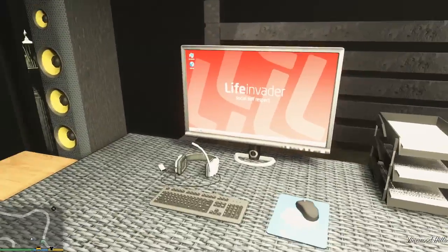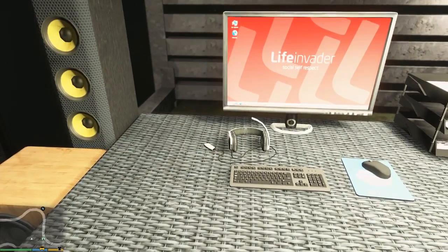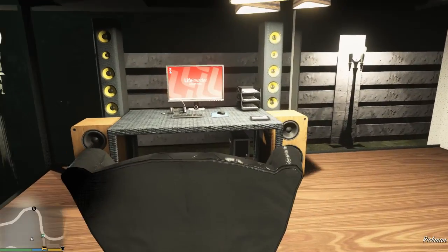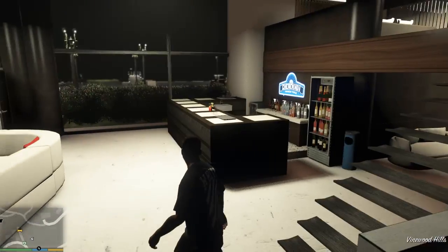And then I got my computer right here. This is where I make all my gameplays and stuff. I need to get my other monitors, but this is just the main house. This is where I will do most of my regular editing and stuff. Now I won't be spending too many nights here. Can't really stay here.